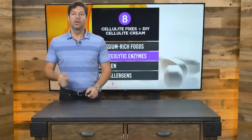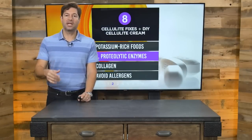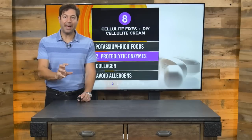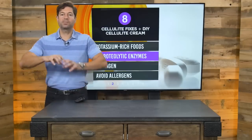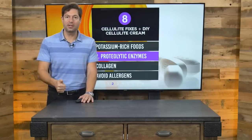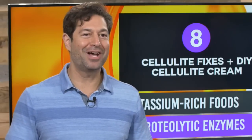Number 2, proteolytic enzymes. Proteolytic enzymes are found in papaya, pineapple, kiwi, and fig, otherwise known as bromelain, papain, actinidin, and ficin. Those enzymes help to break down proteins in the body into smaller pieces so they can be released out of your system. Great for your heart, great for inflammation, and we believe they are cellulite-busting Pac-Men. So look for proteolytic or systemic enzymes to get that cellulite out of your body.